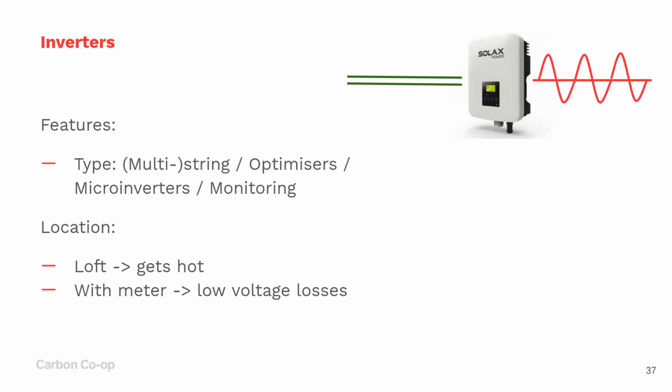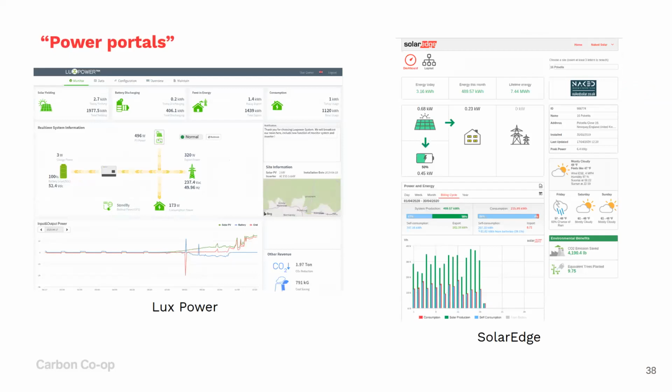Monitoring is standard in inverters these days. They tend to be Wi-Fi connected, but there are other standards. If you want to connect them to another system or not send information to the cloud, most inverter manufacturers have their own online portal systems. So there's one for LuxPower on the left and SolarEdge on the right, and you can log into that and see all your data. These are both battery systems here.